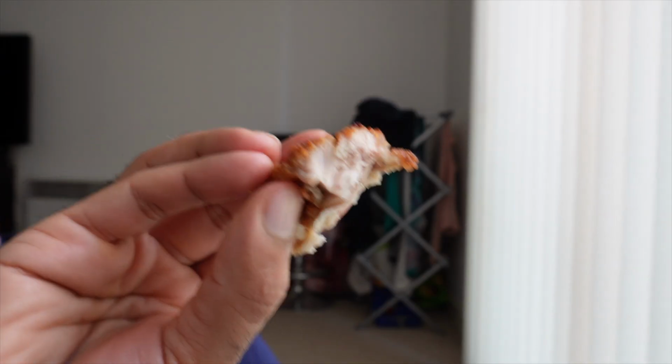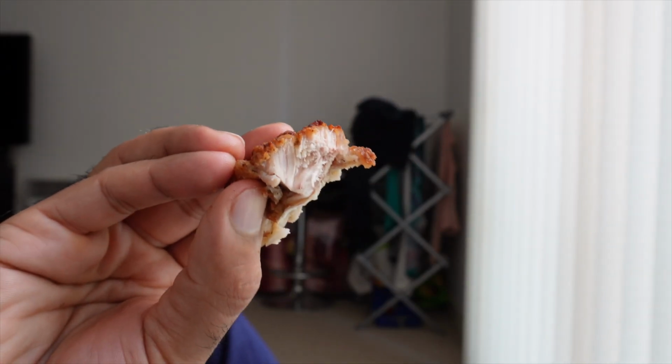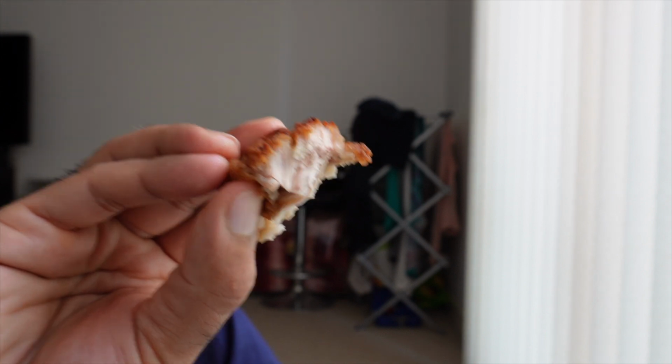Draw your own conclusions from that cross-section, and by the amount of times I had to chew, and I'm still chewing right now, and because the gravy is not nice, unctuous, velvety and thick, it's just like pouring water over it, which is not making it any more moist at all. The chicken on the inside, 2 out of 10. 1 out of 10, minus 1 out of 10.